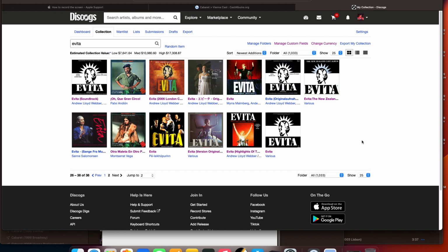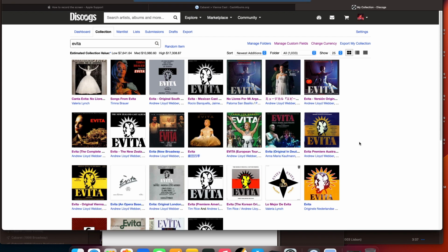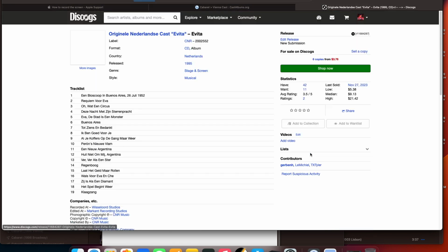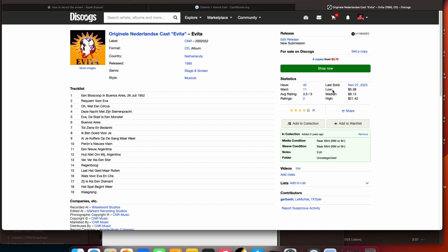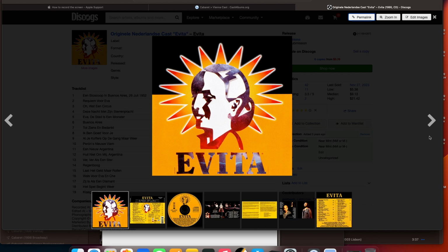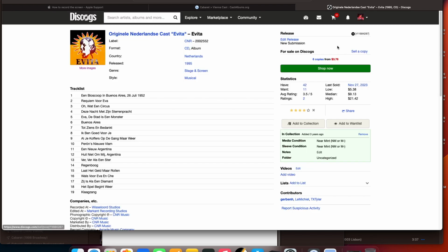But you can see on here which recordings of Evita I have that are in Discogs, and then once again, I can go in for the Dutch cast recording, for example. So like I said, when I kick the bucket, my husband can say, okay, well, if I'm selling off his collection, I can sell it anywhere between $5.38 or $21.42, unless something weird happens and this recording becomes quite unavailable. It is out of print, but for example, you see up here, there's 6 copies for sale.